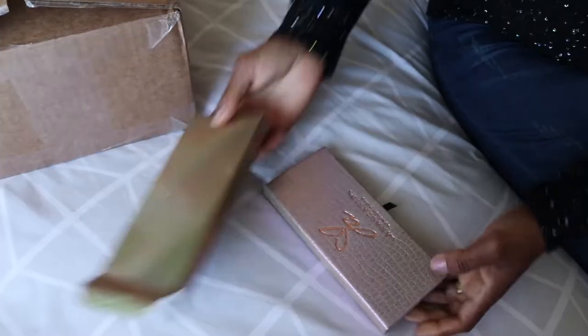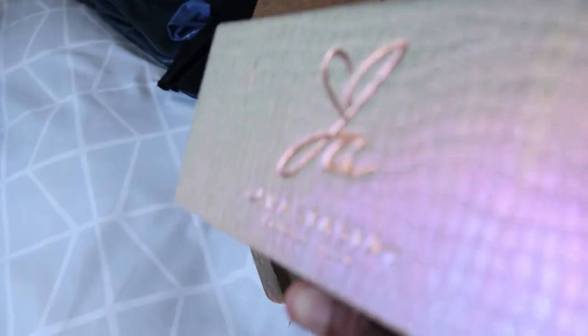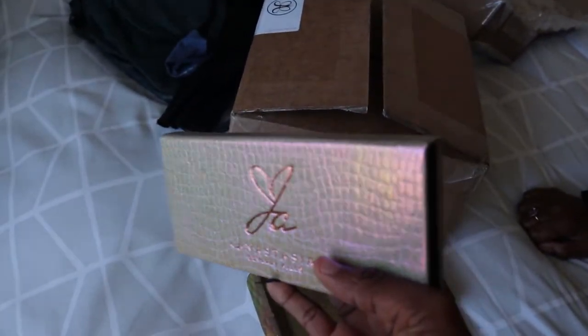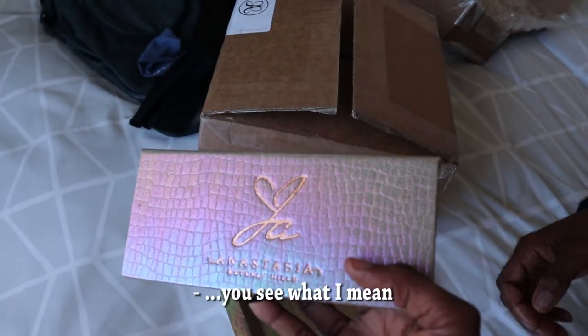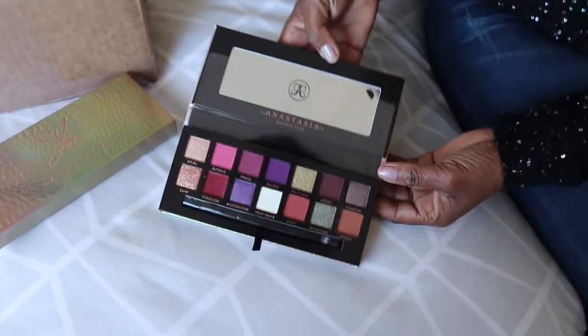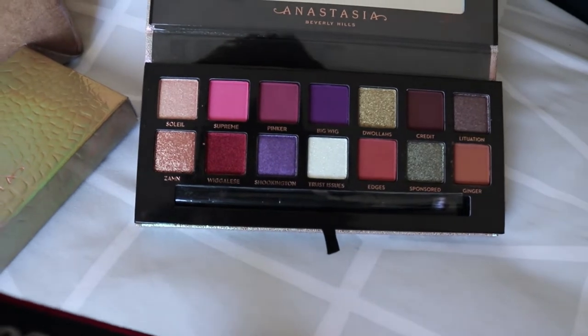Yay! So, look, guys. This is leather. This feels like leather, and it looks like leather, guys. Oh, Jackie Aina did the things here. Look at that. Okay, the focus is not okay, but anyways, so I'm showing you guys now the palette. These are the shades.